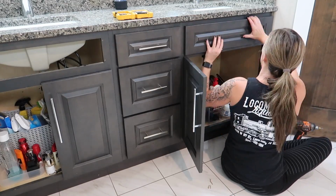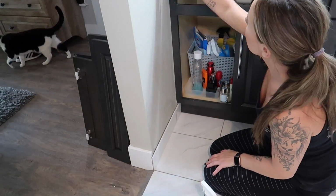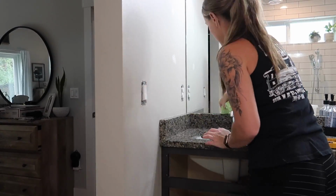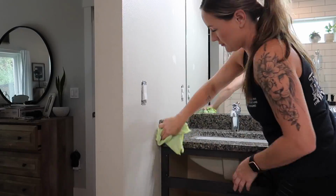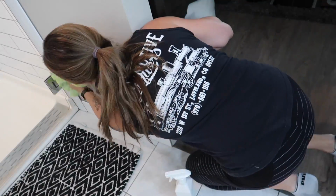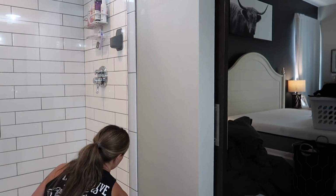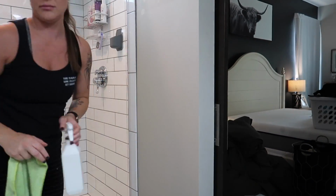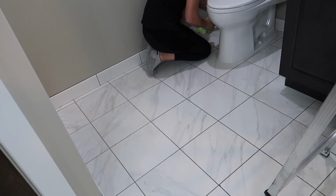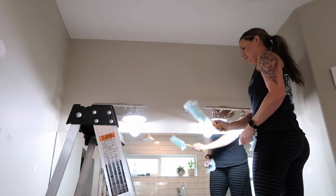Now I'm just going in with some multi-surface cleaner and wiping down all of the edges where I'm going to be edging with paint. So like the tops of the counters, the baseboards, which are tile in the bathroom, and along the shower here, anywhere that I was going to be putting paint on the edges, I went through and wiped down so that the paint would stick, because if there's dust or any sort of grease or grime, then the paint will not stick. I have learned that the hard way.